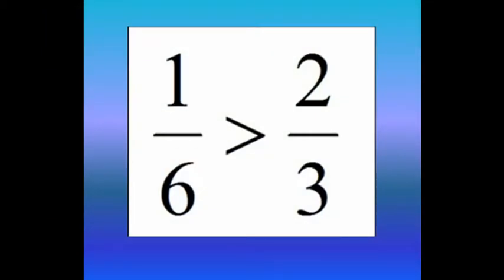The most common is applying rules for whole numbers to fractions and rational numbers. For example, when comparing fractions to determine which is greater, many times the fraction with the greatest denominator is chosen, with no consideration for the value of the numerator.